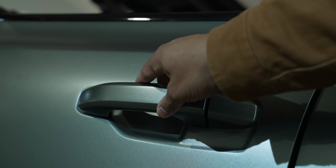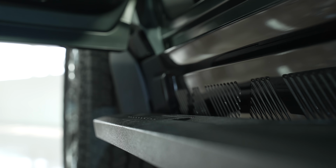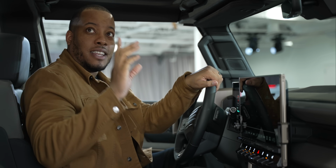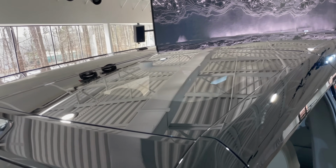Okay, so now let me get inside of this bad boy here. So you do have this step-up board there at the bottom to help you get in, but once you do, this thing gets really, really spacious. So what I like about this, the first thing is the Infinity Roof that you have here at the top. So this is made out of 4 individual sky panels.